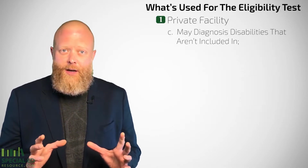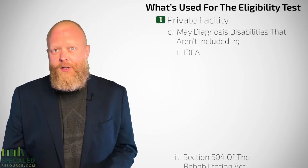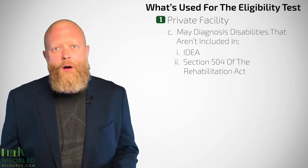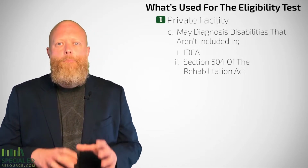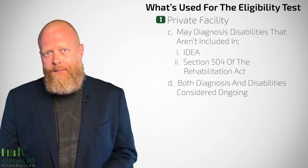A private facility may diagnose disabilities that aren't included in IDEA, Individuals with Disability Education Act, or Section 504 of the Rehabilitation Act. Both diagnosis and disabilities are considered ongoing here.